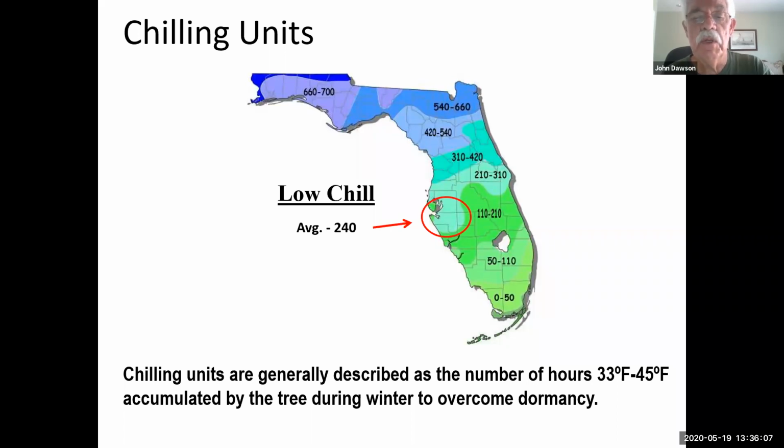So when we look at chilling hours, it's any hour where the temperature is between 33, above freezing, to 45 degrees Fahrenheit. So in our area, we see that Manatee County average is about 240, and usually within Central Florida, it's anywhere from 210 to maybe 310. What this means is if you have a temperate fruit that you want to grow, you have to determine what the chilling hours are for that fruit.